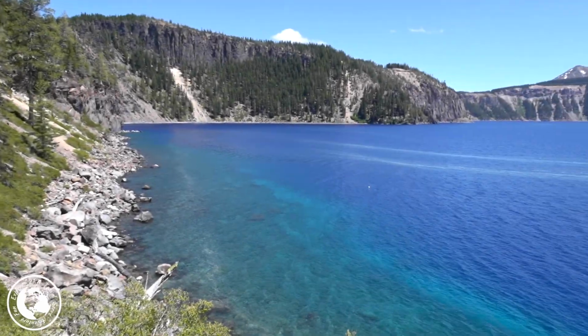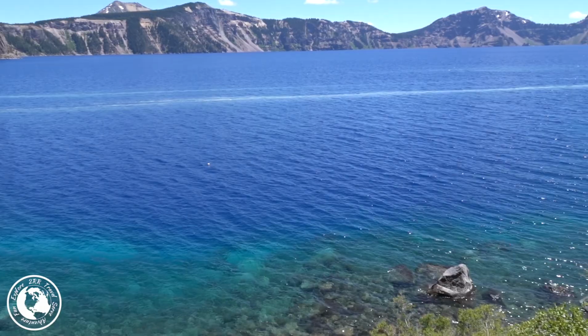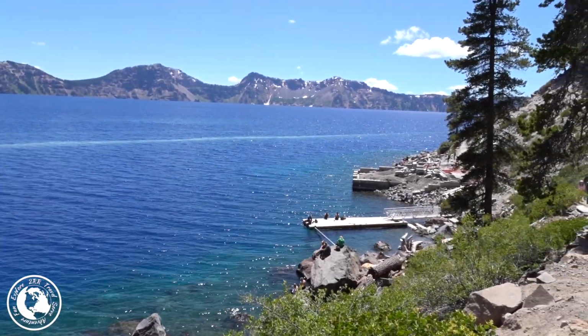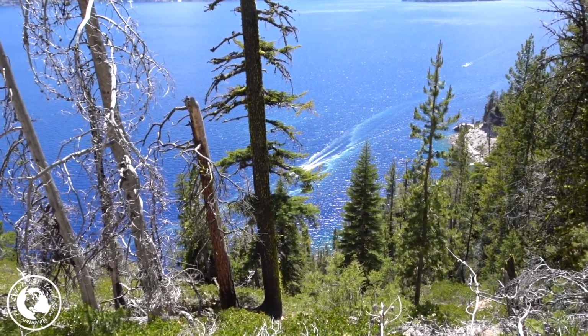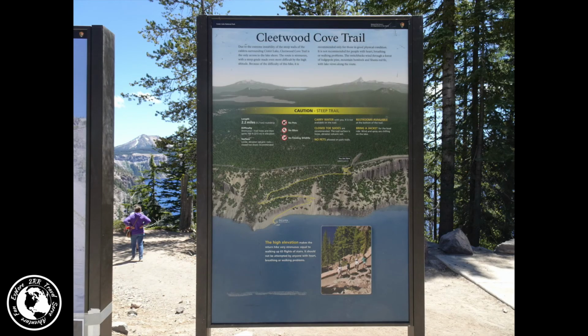Crater Lake has been on my bucket list for a long time. When I was in grade school, I remember learning about Crater Lake and wanting to visit it ever since. Now was my chance to not only see it, but to go down to the water's edge. I decided to hike the 2.2-mile Cleetwood Cove Trail down to the shoreline.